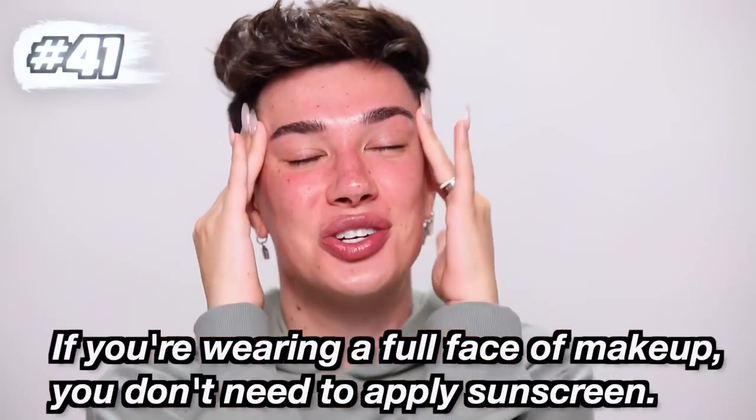If you're wearing a full face of makeup, you don't need to apply sunscreen. So beyond not true, you guys, this one kills me inside. I'm not going to go too hard on this one, like the moisturizer one, because I am not the best at always putting on sunscreen. I do have my days where I forget. I know a lot of other people do, but even if your foundation has SPF in it, you should still be applying sunscreen. The sun rays can absolutely still penetrate through those cakey layers of foundation and concealer and powder. You want to make sure your skin is protected and healthy at all times. Put on your sunscreen, baby.